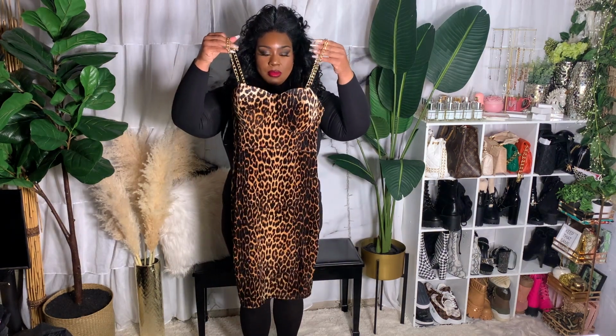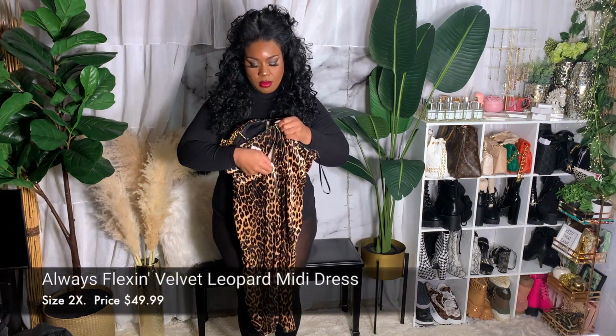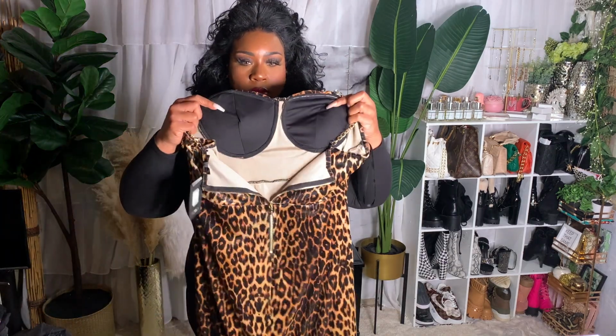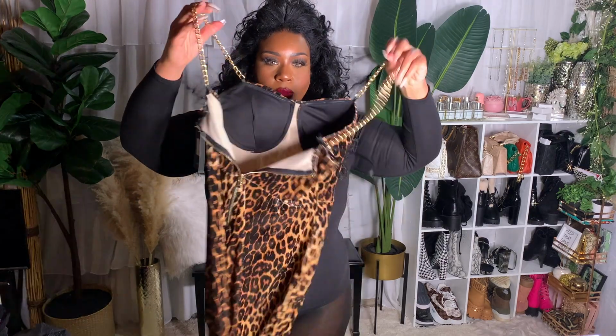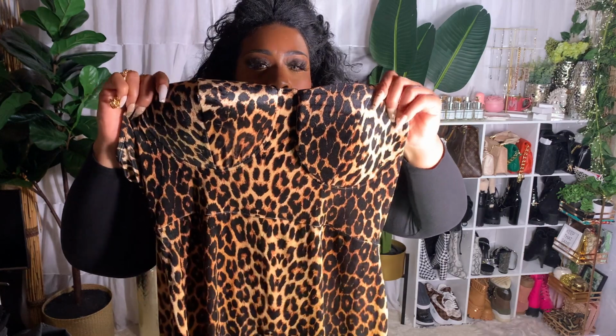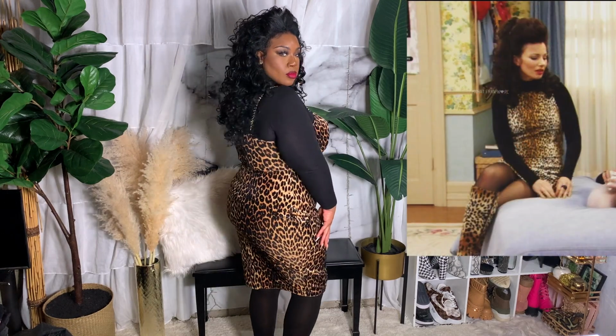So next, I have this dress I got a few months back. It's called the Always Flexing Velvet Leopard Midi dress. I love this dress because it has a faux velvet texture to it. I'm trying to show you guys in the video. I don't know if you can pick it up on camera, but it has a faux velvet feel to it, padded cups, gold chain straps, which are so sexy, a gold detailed zipper in the back, and it stretches so good. It is just so super duper sexy.